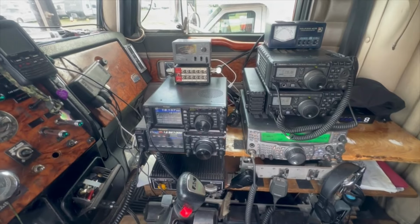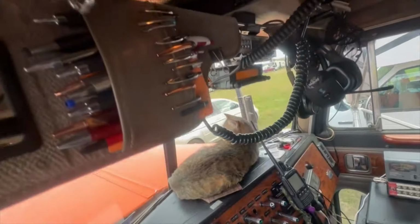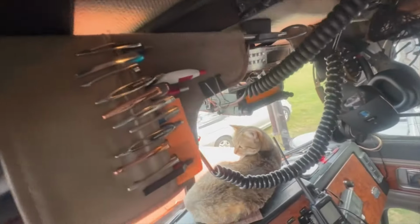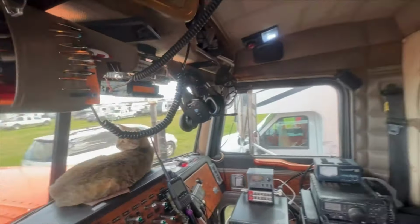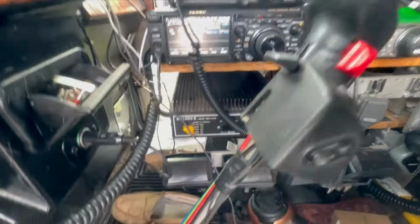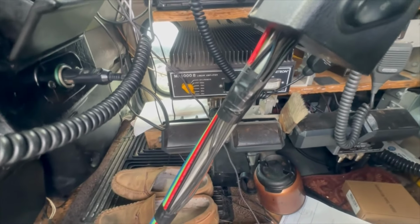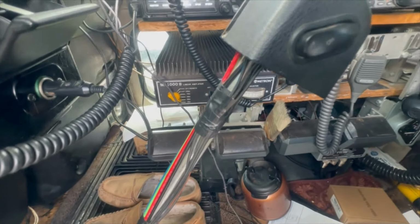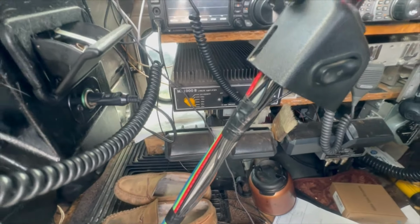Up above underneath the cowling, there's a CB radio and a 2 meter and 70 centimeter, which is a Kenwood TM-V71. And then underneath the radios is a Metron MA1000 Bravo 10 through 80 meter brick. Wow. They no longer make those, but they're a really good tough amplifier for HF. And that's pretty much the extent of it.